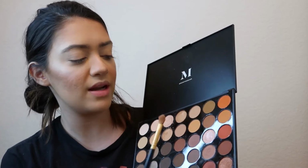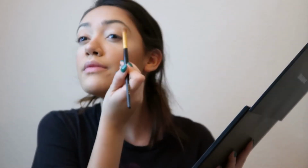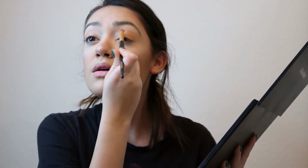And then just take that little brush again and go underneath your brow bone just to chisel it out even more. I'll take my Morphe palette, Nature Glow. And a lot of times I'll just use bronzer on my eyes, but a lot of times I will go for an orangey color. So I will take this one. No, not the red one. This one right here. What is it called? Sting, like the musician. And just blend it in. Mostly in your crease.